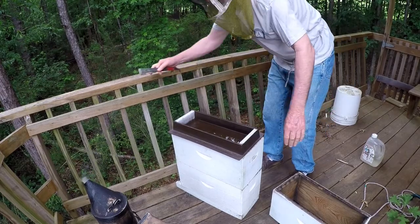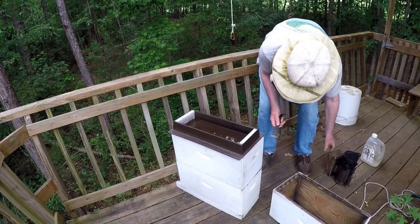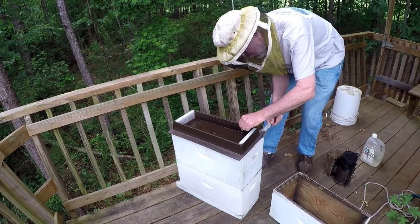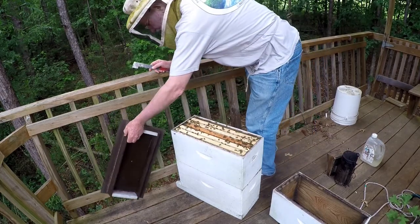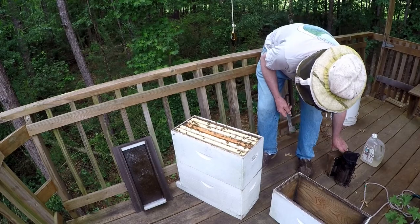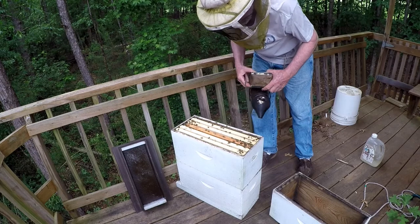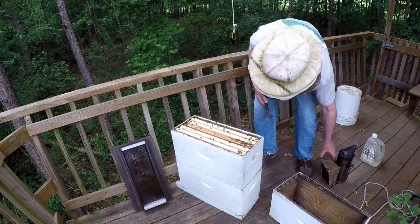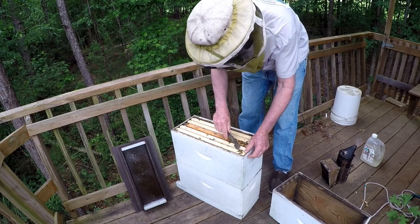I don't know. Let's put this smoker over here where I can get to it if they're in a snit today. It's overcast. Have high hopes. Oh yeah, just pour out what little syrup is left in that thing. A lot of bees. I see them all the way up here at the top. Doesn't mean much, but a lot of bees is always a good start in this swarm.